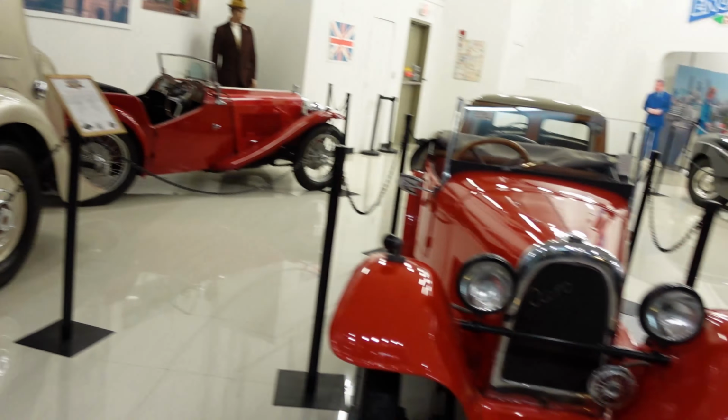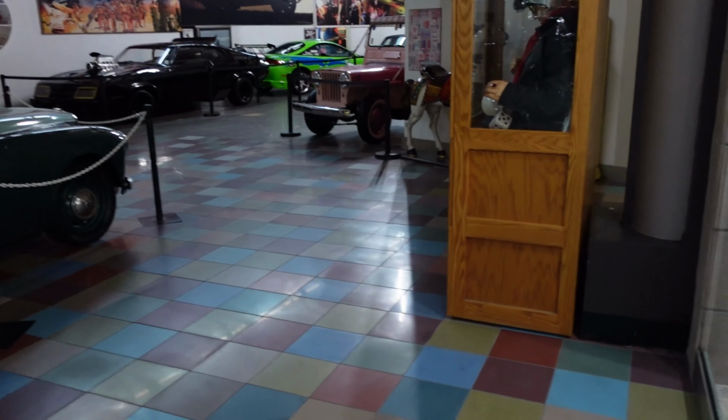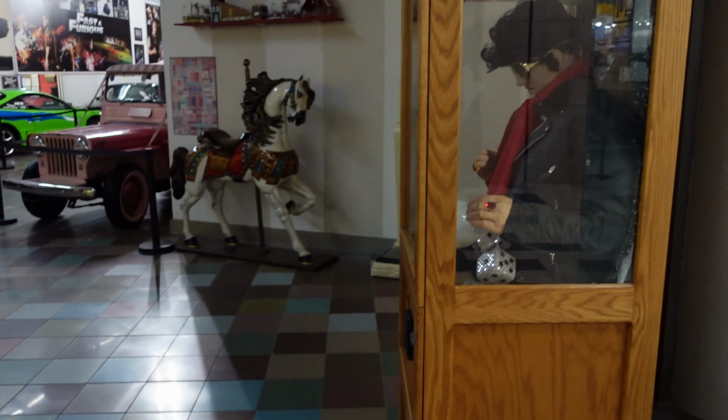I bumped into this Arrow. That's another cool little car. Very cool. Alright, well that's enough for England. Now we're going to get set and head into the movie car section, so stay tuned.